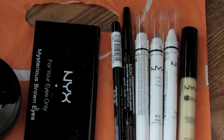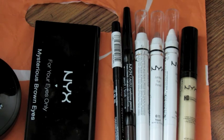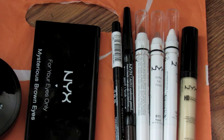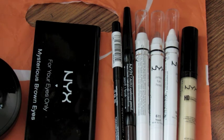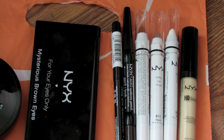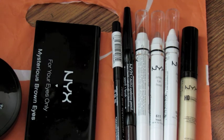There were a few other products that I really wanted to pick up. They didn't have them, but I will go ahead and post them as soon as I do find them at another Ulta, or maybe when they restock. Definitely check out your Ulta for these products. They stock them up every week.